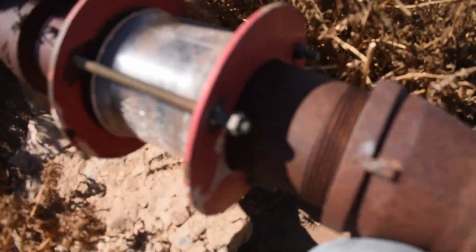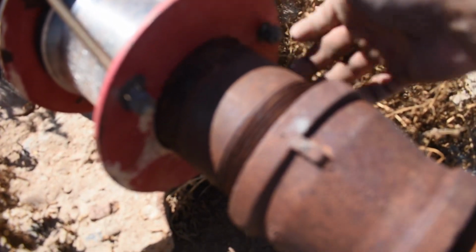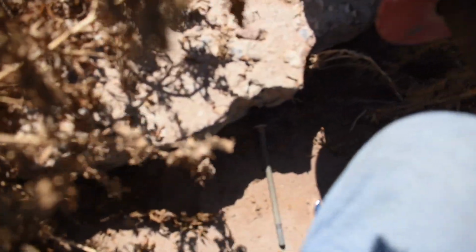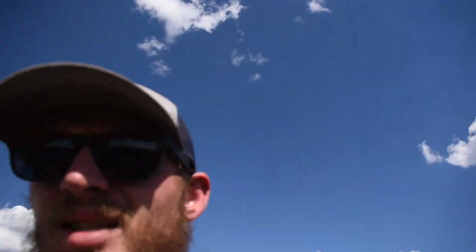I'll show y'all what I'm doing. So I'm taking these three bolts loose. You'll take them loose. And you got to take them all out. Ooh, that beetle scared me. Take them all out. One bolt, two bolt, three bolt, boom. This is gonna take some figuring out.